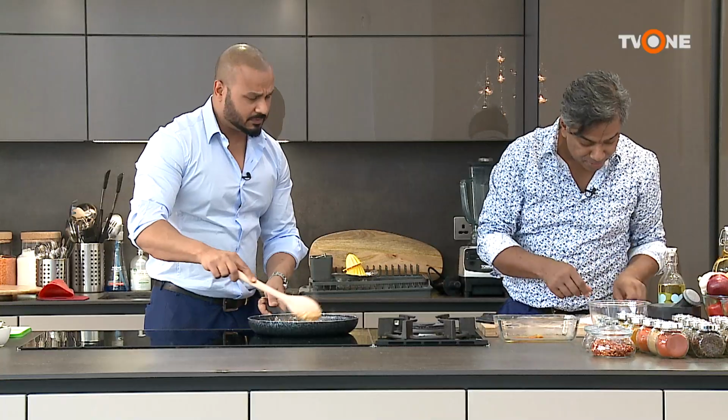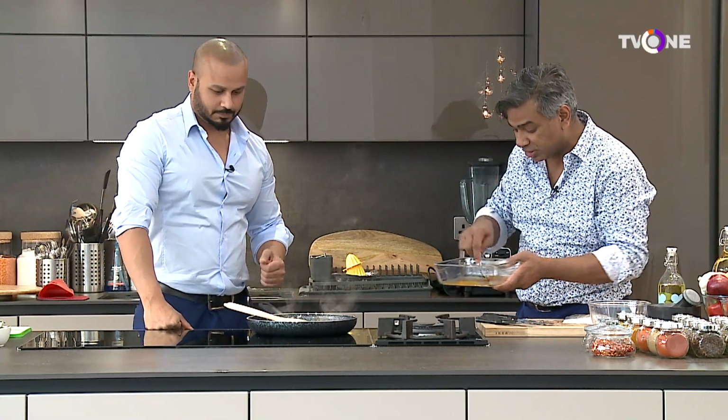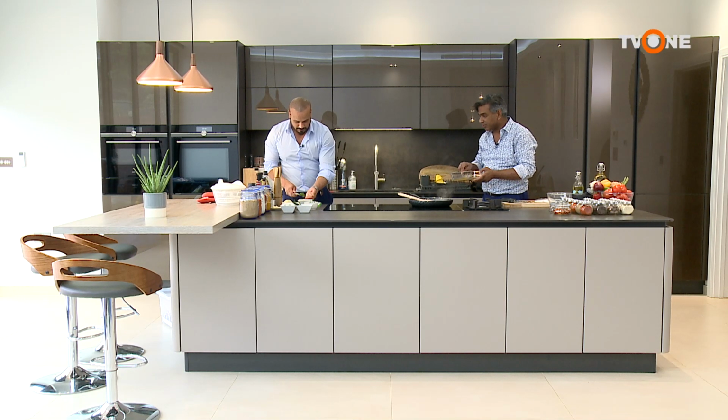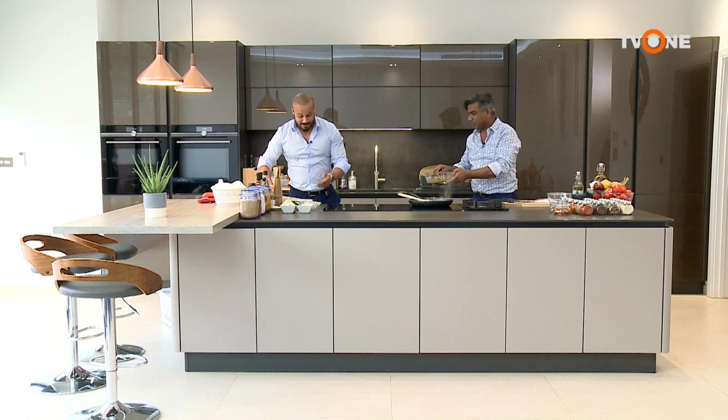Now I've got my mix blend of spices here. I'm going to mix that nicely. Can you add the parsley to this, please, for me? Okay, so I'm going to put the parsley in there. No, in here.